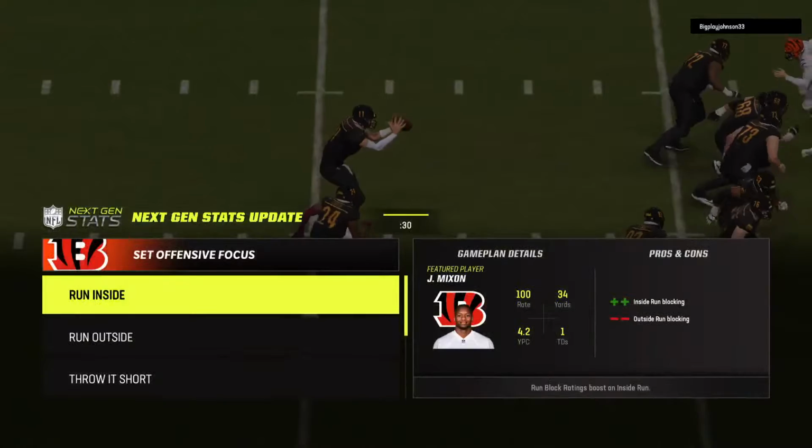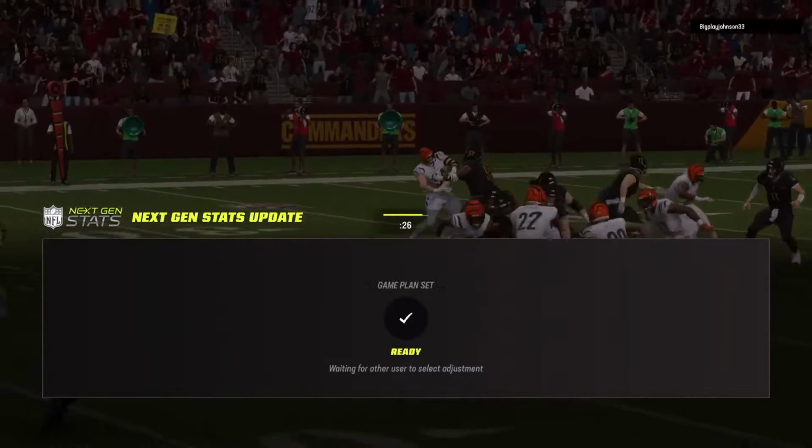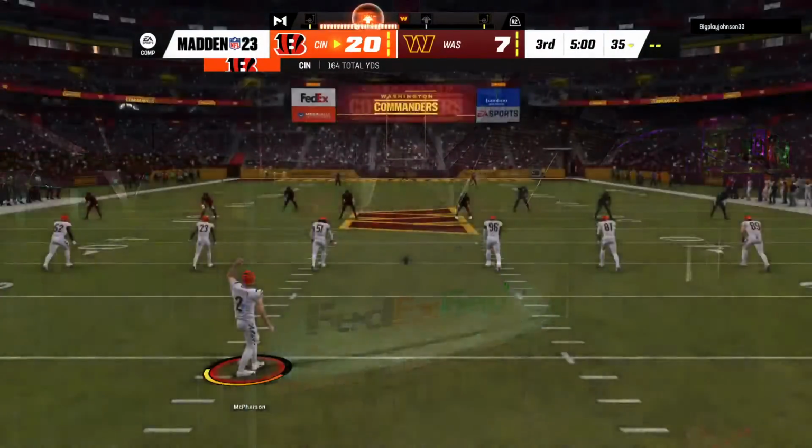You're watching the NFL on EA Sports. Both teams currently making their final adjustments. We're getting ready for the second half. So we'll send it back up to FedEx Field and hand things back over to Brandon Gaudin.